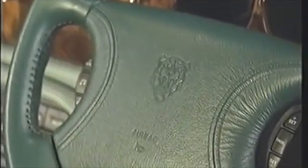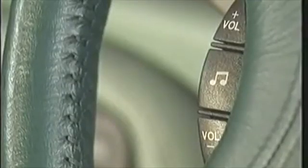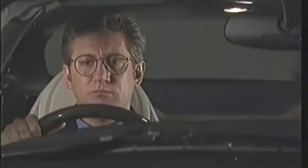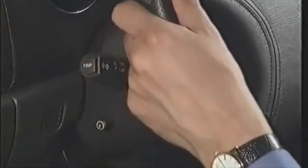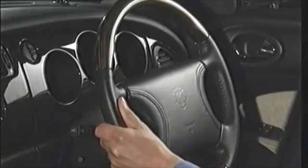The interior of the XK8 has been designed to make driving effortless and comfortable at all times. To reduce distraction, the controls of the in-car audio and cruise control, where fitted, are mounted on the steering wheel. The steering column is adjustable for both reach and tilt. The tilt lever allows 4-position tilt adjustment. The lever on the right allows adjustment for reach.